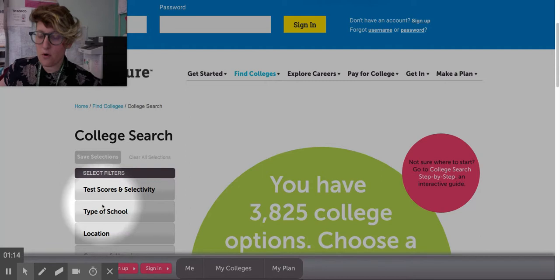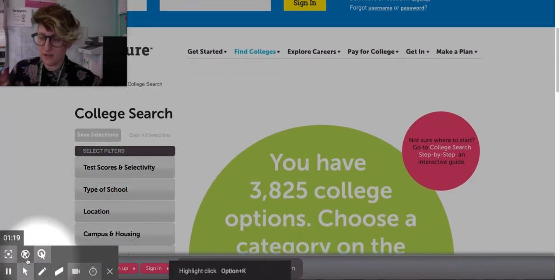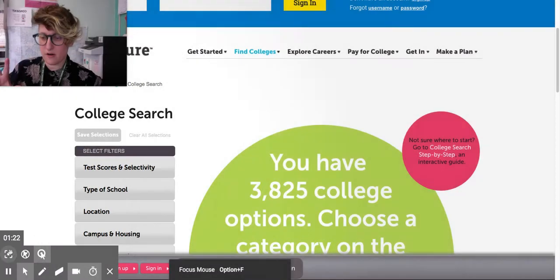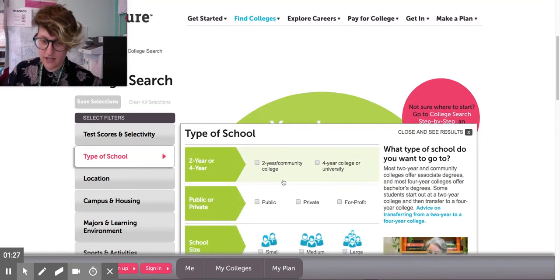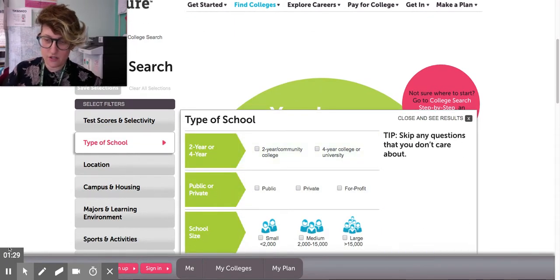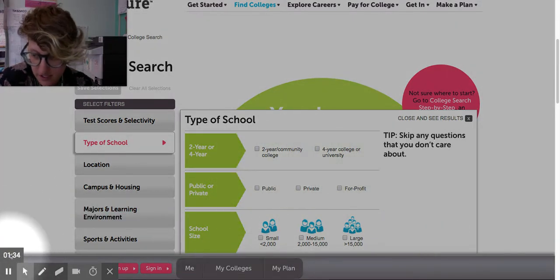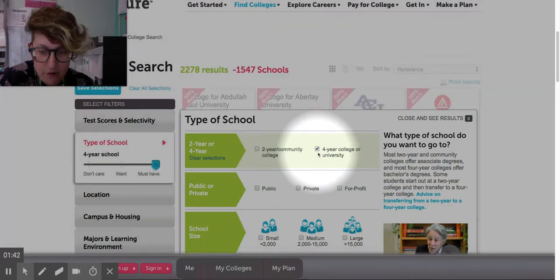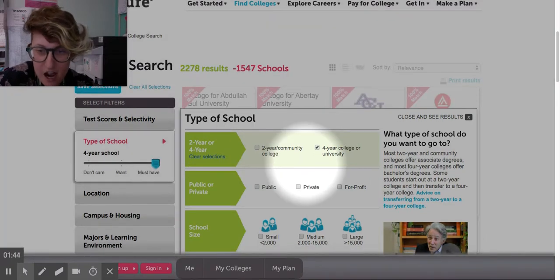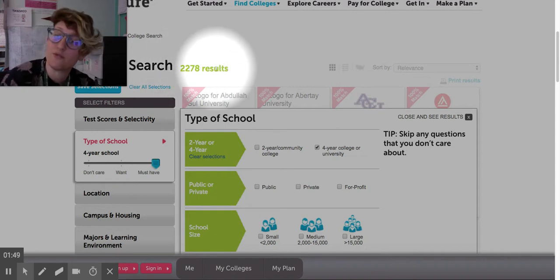Now, the more things you select, the smaller your group will be. And the more wide you go, the bigger. So let's just look at, for example, type of school. Most BSEC students are going to a 4-year school. Going for a 4-year school, suddenly we now have 2,278 results, because that's how many 4-year schools are in the country.